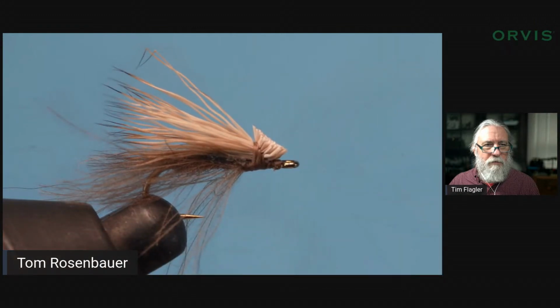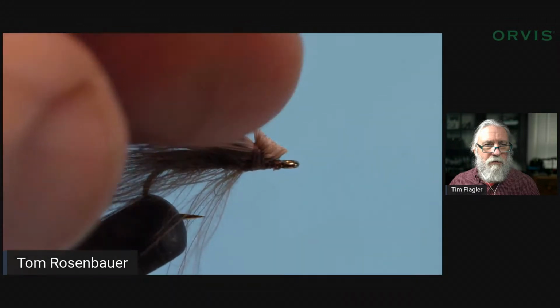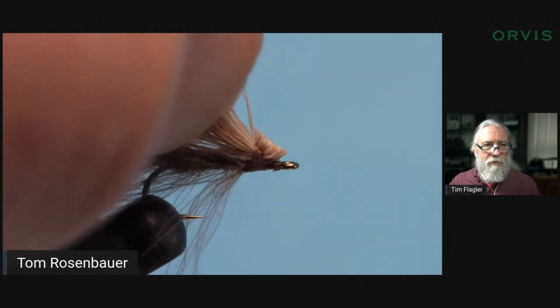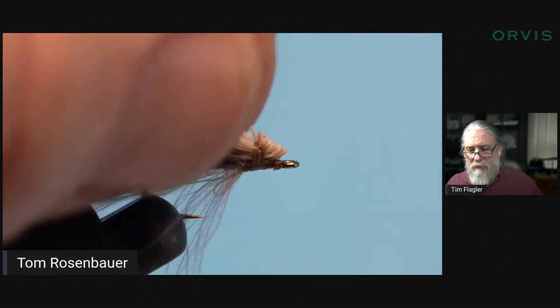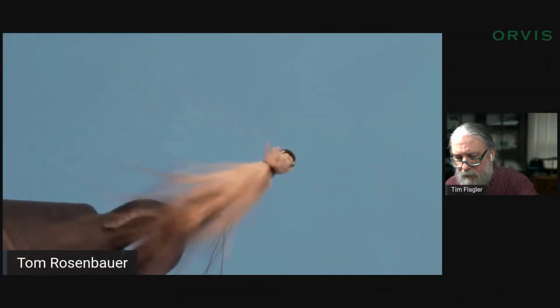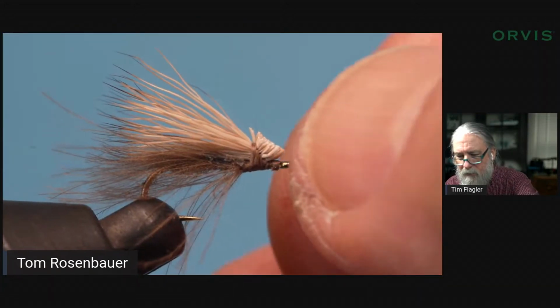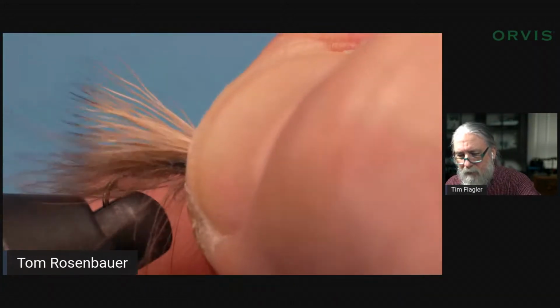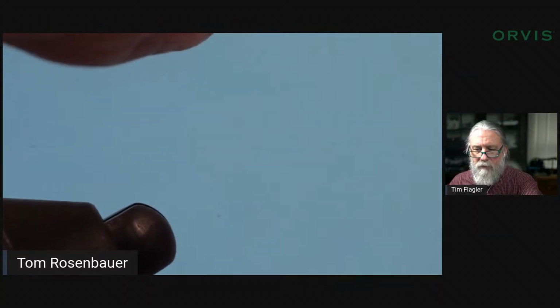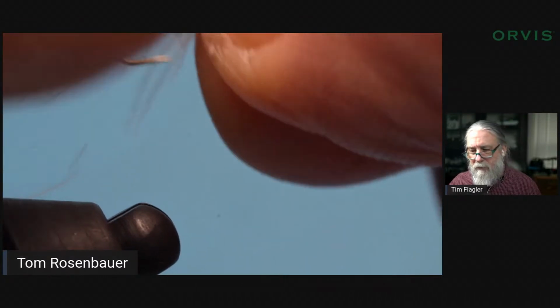And I don't put head cement on here either because I already got a drop of super glue on there. And that wing is never going to roll. It's not going to spin either way. And then I'll often take the fly out of the vise and just make sure I don't have any CDC fibers that are really super long, and I'll pinch them like so.